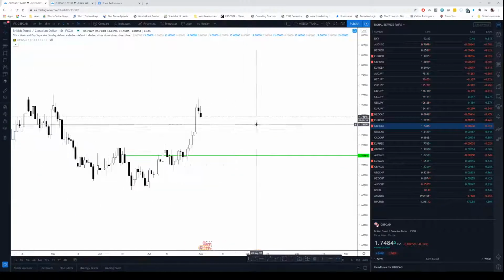Price is going for a retracement. For those of you that have been with me for a while, you know how we trade the swing high and swing low strategy. So, swing high, swing low.